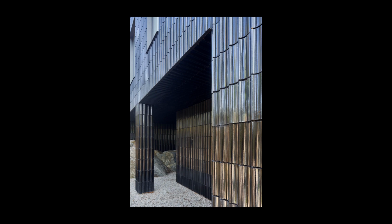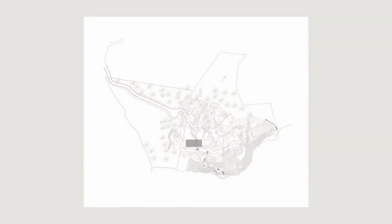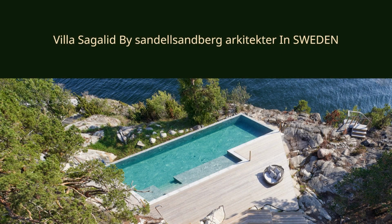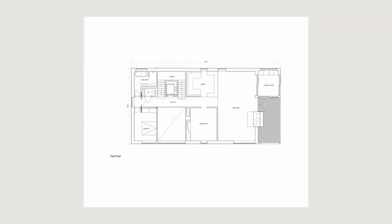The tiles shimmer in shades of brown and blue, depending on the archipelago light that shifts throughout the day and year. Dutch porcelain and ceramic manufacturer, Royal Tikkelaar Mackum, helped fulfill the architect's vision by beautifully crafting and lacquering every single tile by hand.